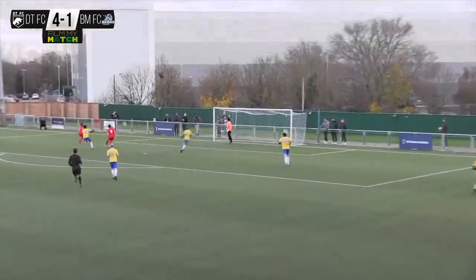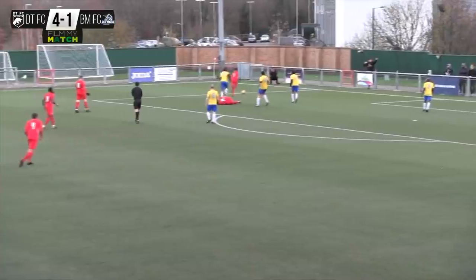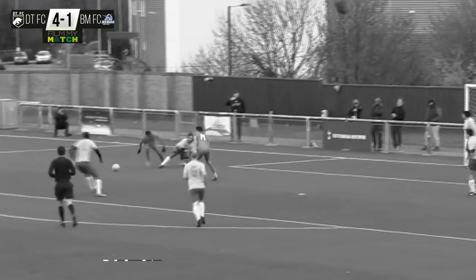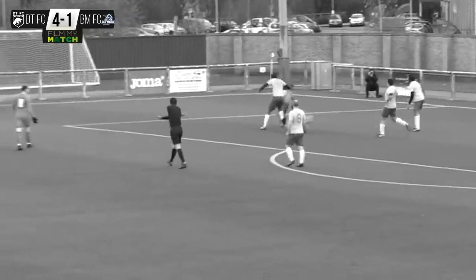It's not a bad ball into the box. Great control by Jermaine. Is that a penalty? Not given. What is the referee doing, by the way? Looks like he's stretching. Let's see that again, though. It's a penalty. He doesn't make contact with the ball. He makes contact with the man.